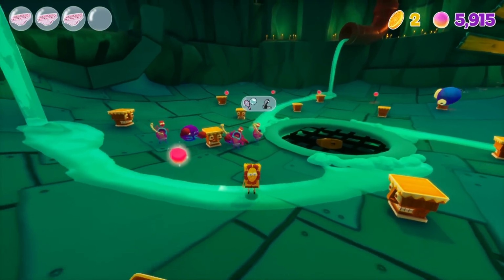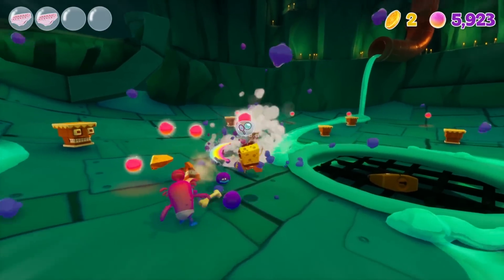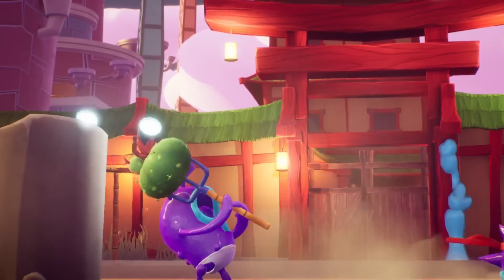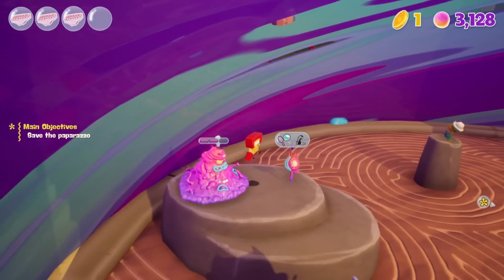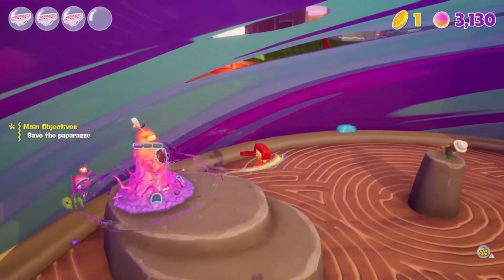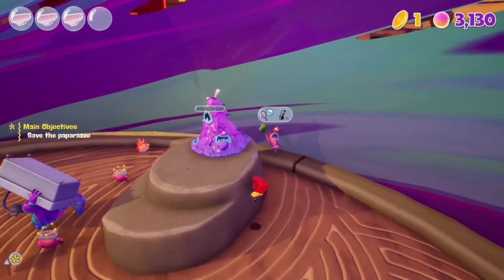SpongeBob SquarePants and the Cosmic Shake's combat doesn't pull any punches either, quite literally. Like with the traversal, new enemies are introduced gradually, each with their own personality, like this miserable looking blob that spawns enemies. And no wonder they're looking miserable, they've clearly had enough of it, as even their attack pushes you away so they can just be left alone.